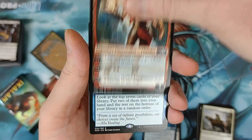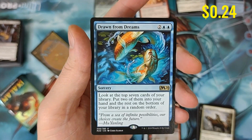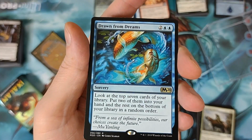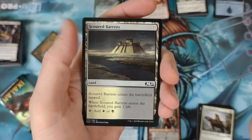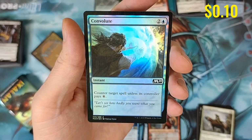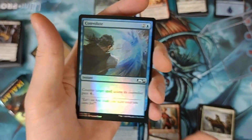All right, what do we got? Oh, not bad. Drawn from Dreams is a cool card, though. It's a 4-drop. Look at the top 7 cards of your library. Put 2 of them into your hand and the rest on the bottom of your library in a random order. Followed by Scoured Barrens and Convolute. Not bad. Counter target spell. Let's control the pace. Nice little shiner right there. We'll take it. Very, very cool.